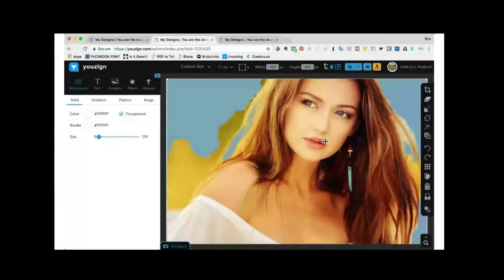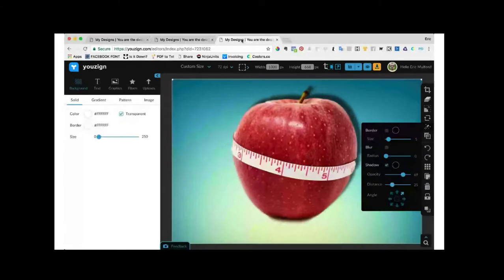All right. I saved this image halfway through the process so you can see that. Let me see if I've got any other questions. And yes, you can zoom in. You can zoom in and get as tight as you want to. There is a zoom tool at the top of the background removal tool. Okay.